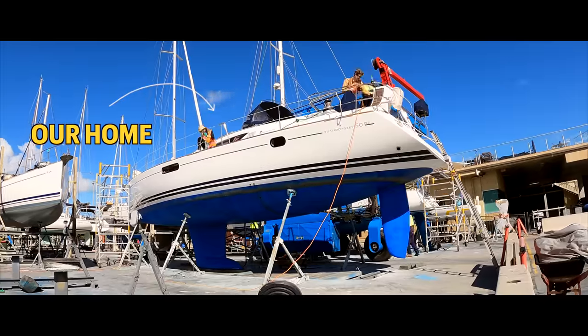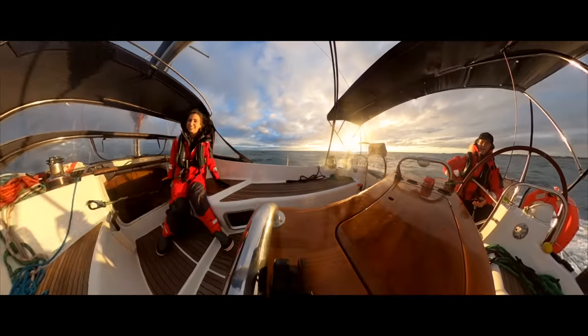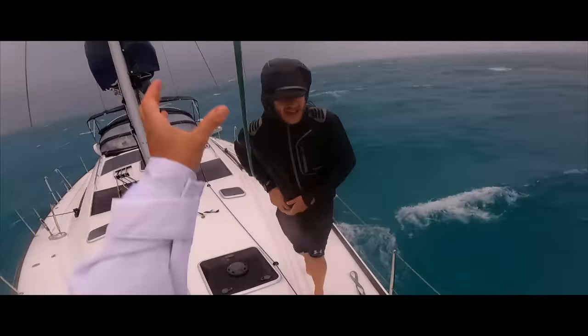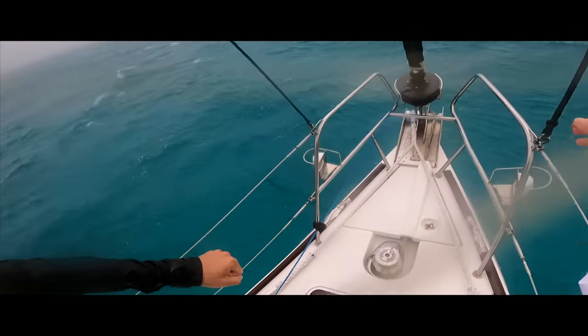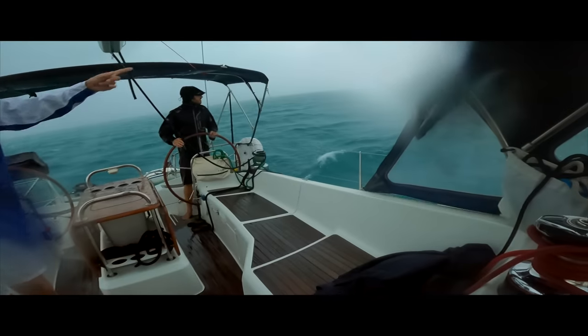Since purchasing our floating home, moving on board and sailing the east coast of Australia, we've been pushed out of our comfort zone. And today, I'm about to experience fear like never before. Caught in a storm, surrounded by reef, smashed by 80 kilometer an hour winds.